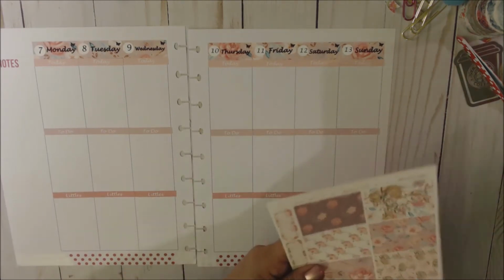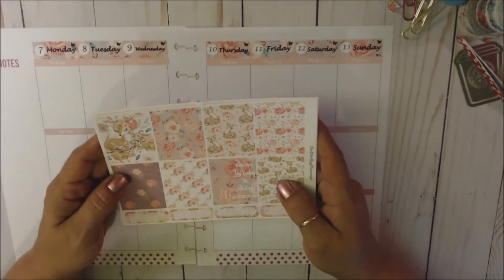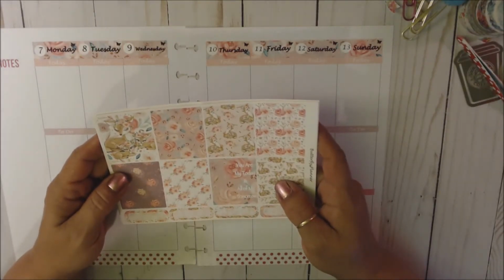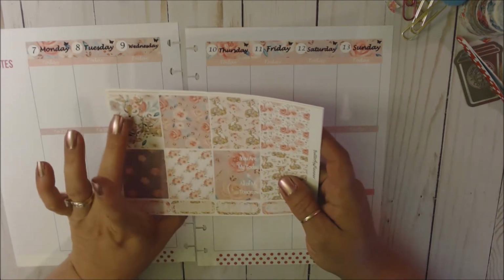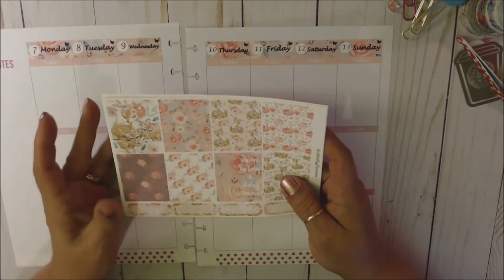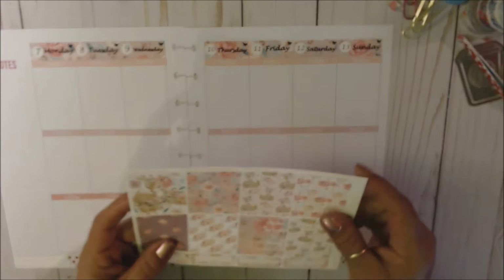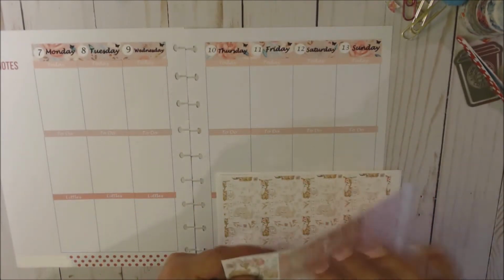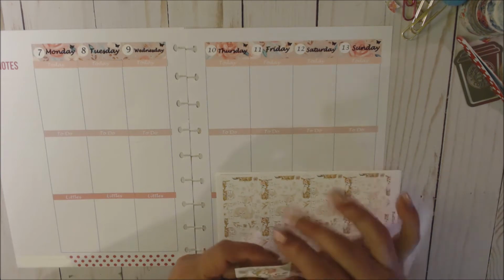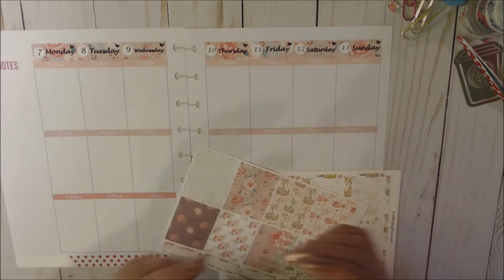Okay, so as far as my theme sticker, I think I'm going to go with the quote and then put this, the mother deer with her babies on Mother's Day. That's what I'm going to do. So let me just put this down. And so I'm really excited to get my lights.